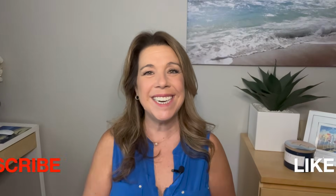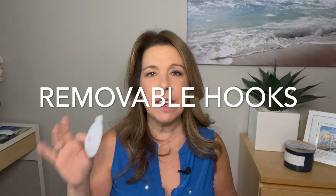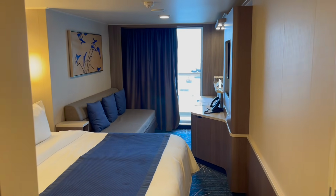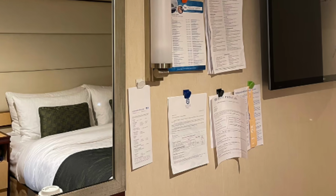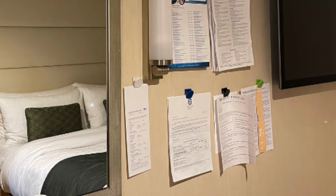Let's get started. Number one, command hooks. Now, command hooks are one of my new cruise hacks that I've started to use. You may have heard that cruise cabin walls are usually metal, and most of the time they are, but sometimes you'll have some cruise cabins that are not actually metal walls, so the magnet hooks are not going to work, but what will work is command hooks. And if you don't want to bring those heavy magnets, or as many, then bring a few command hooks.